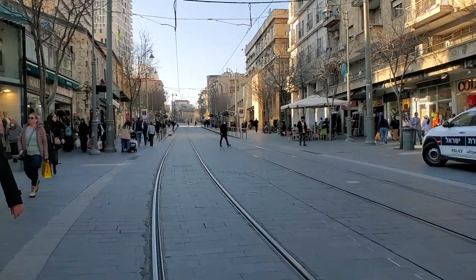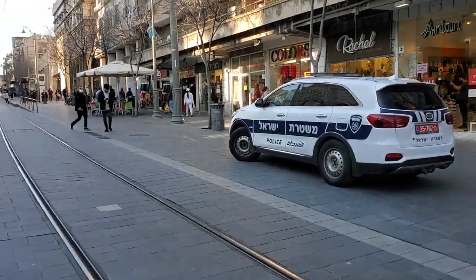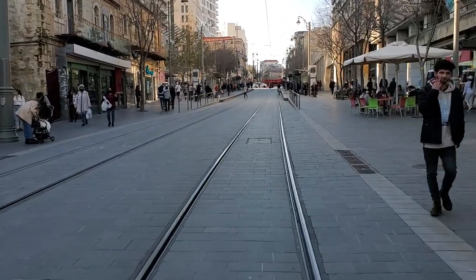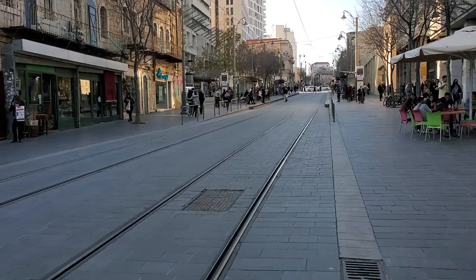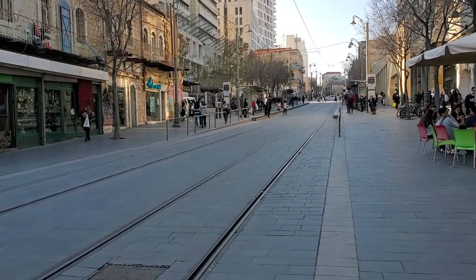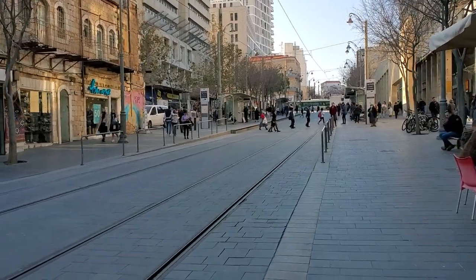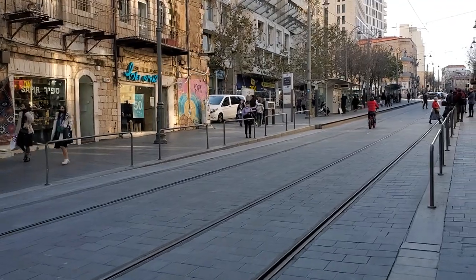When you cross over Jaffa Street, you need to look out for the trains, look out for the emergency vehicles, and look out for the bicycles, scooters, and electric motorized vehicles that might be passing by, like this electric motorized bike.